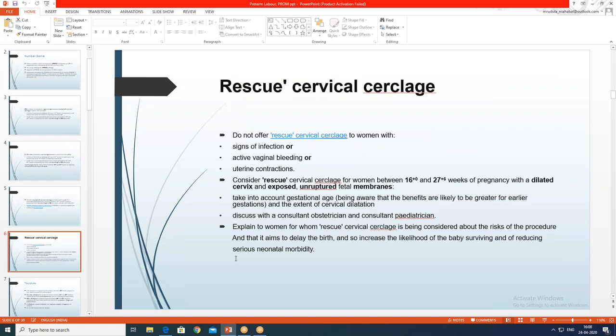Now there is rescue cerclage. So rescue cerclage, when do you want to do it? Here, there will be so many questions: the cervix is dilated and all these things. In that case, you are not going to do this rescue cerclage. The only thing: exposed, unruptured membranes. Remember that. For rescue cerclage, the membrane should be exposed and unruptured.